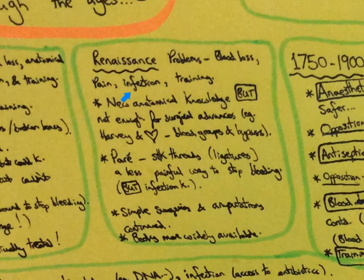Infection continued to be a major problem. They didn't understand about germs yet. That's not till 1861. And so there was no way of really preventing infection, and training was still an issue as well. Although universities continued to train doctors and the church's power decreased and there was more questioning of old knowledge, as we'll see, even the steps forward that were made weren't quite enough to enable surgery itself to take steps forward in this period.